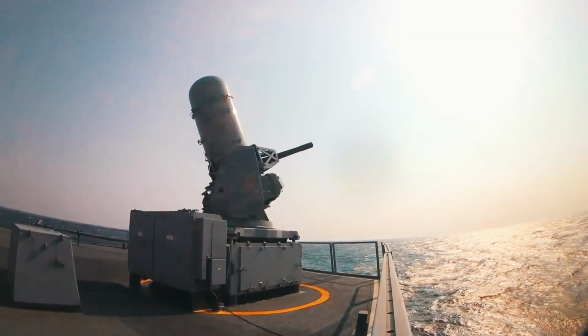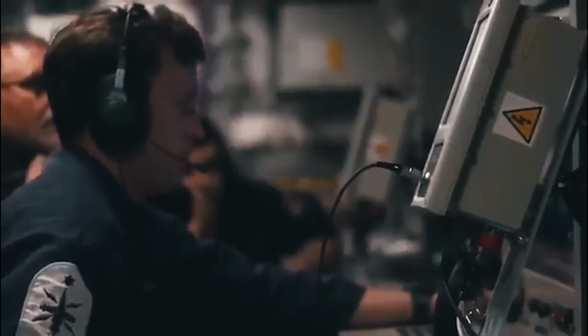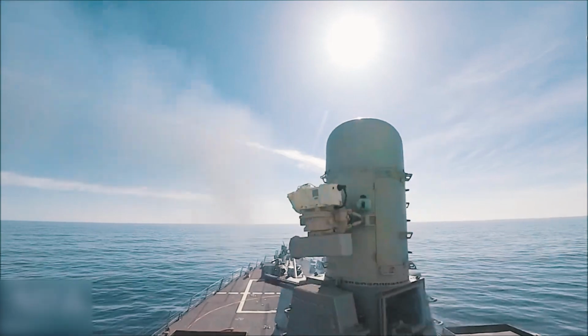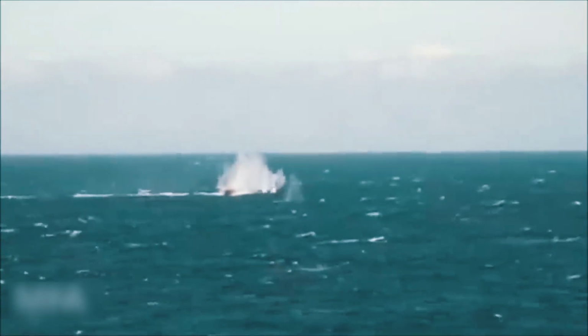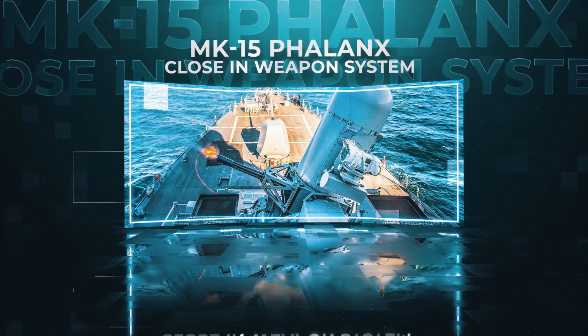Enough has been said about the Phalanx's history, its rise to stardom, and what made it seemingly idle for so long. Now it's time to take a closer look at the capabilities that make this weapon the ultimate line of defense for the most powerful Navy in the world. It's time to take a closer look at the Mk-15 Phalanx Close-In Weapon System.